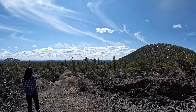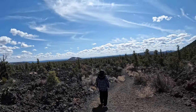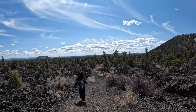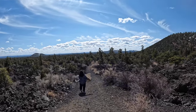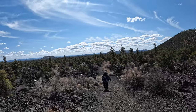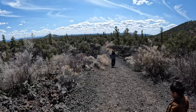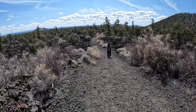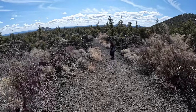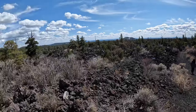Volcano land. There's 15 volcanoes in this area on top of the continental divide. 15 are visible from a lookout here. Okay, careful. We're in the lava field, or lava bed.